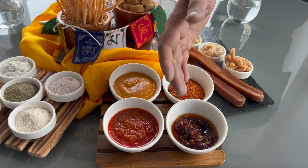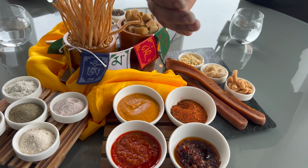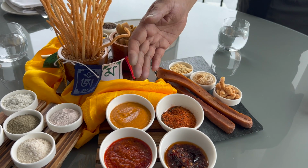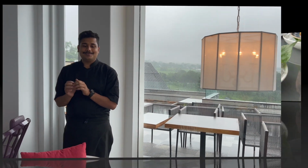This is a burnt onion garlic dip. This one is chili dip. This is the spiciest one. This one is cucumber seed and caramelized onion juice. And this one is a dried spice mix to be sprinkled on your food. Today we'll be serving you a 7-course Tibetan menu, along with some desserts, and main courses will be consecutively served. I hope you enjoy the meal. Of course. Thank you.